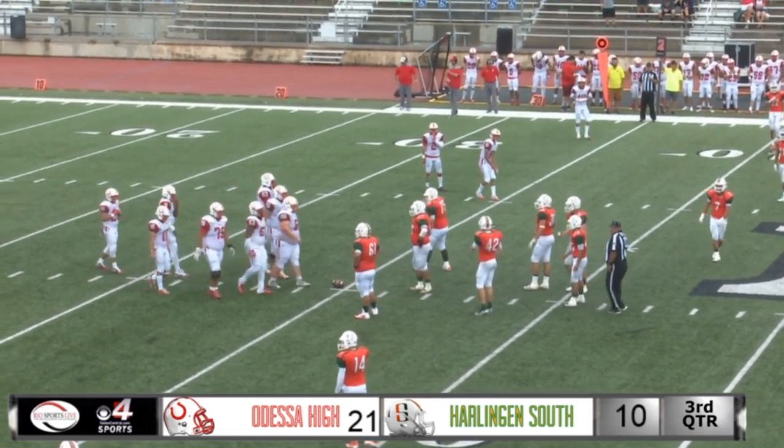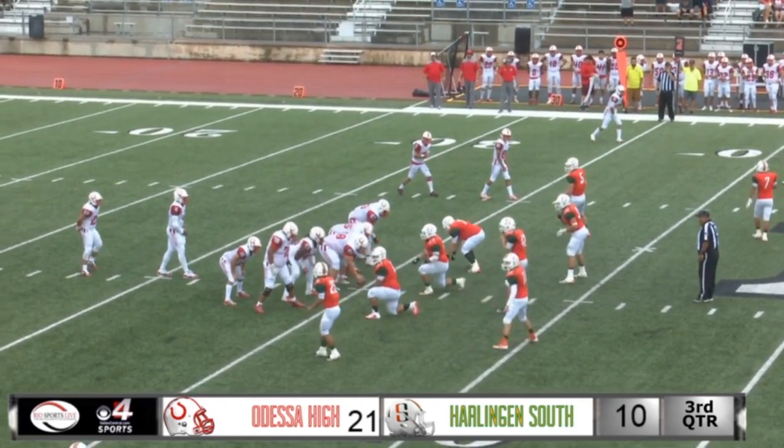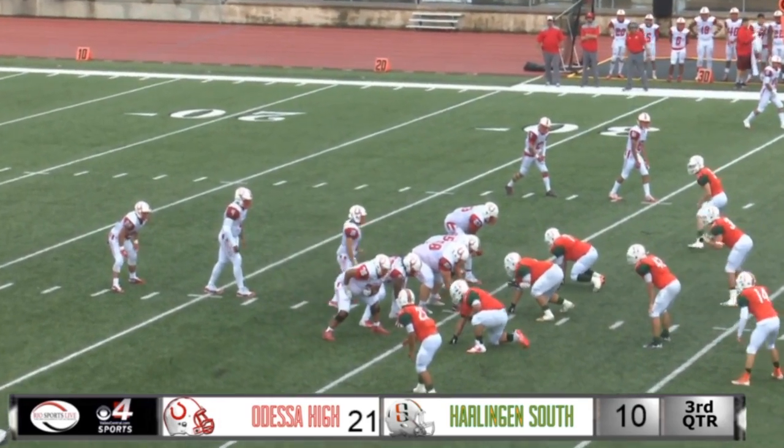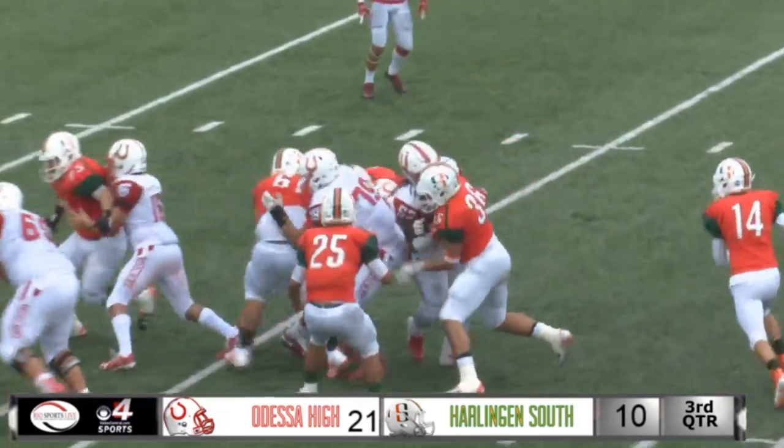And earlier we did notice that Trey Smith started the game and has played most of the game for Odessa. However, for one drive, Cameron Gonzales came in. They went 3 and out, and so he's back now. Smith will give the handoff. That's Lara, who's had a pretty good game.